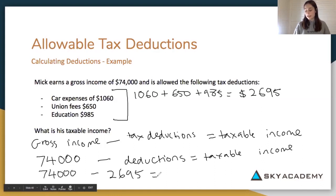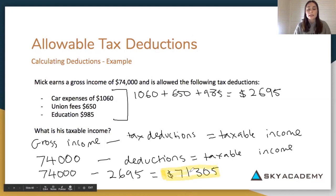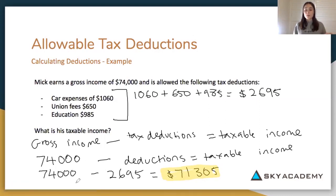we're going to get a taxable income of $71,305. And this money here, the one that is highlighted in yellow, is the amount that can get taxed. Your gross income was $74,000, but then we had allowable deductions, which makes the income that we get taxed on, our taxable income, lower.